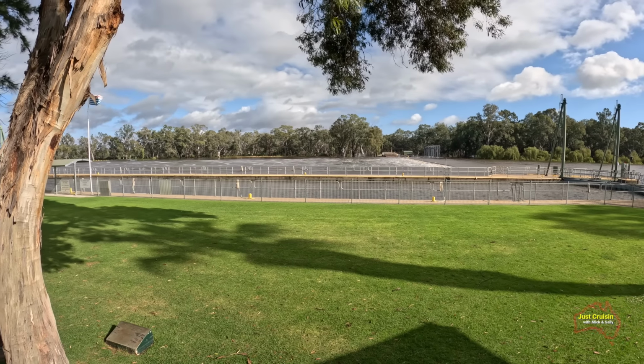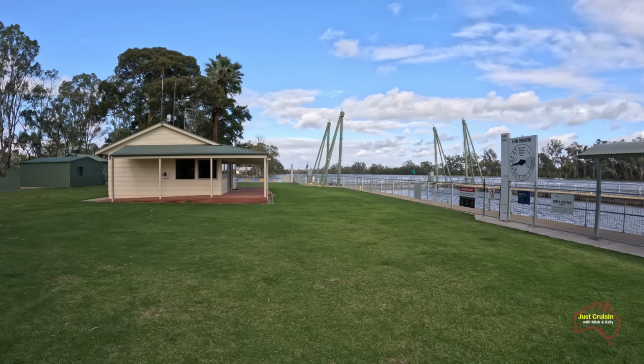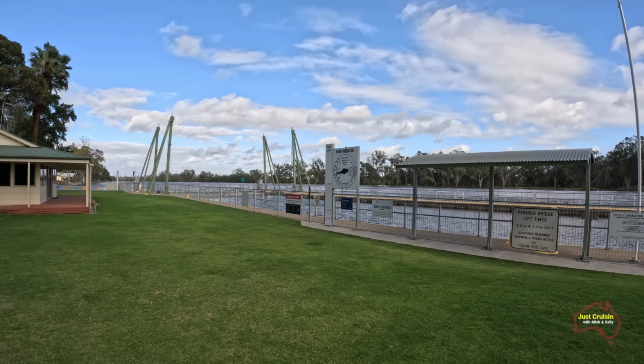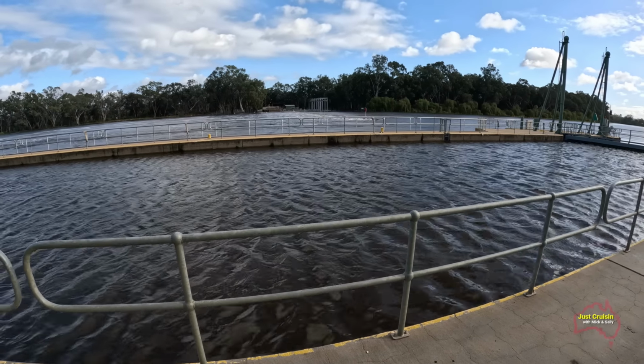With the water level in the Murray to increase quite substantially from where it is at the present time, it makes me wonder how these buildings are going to fare once the water starts to reach and start flooding into the buildings. I guess that's going to happen, but I guess time will tell.